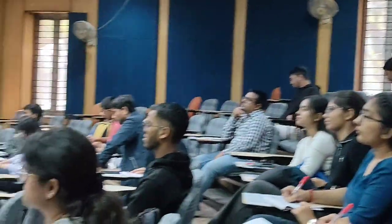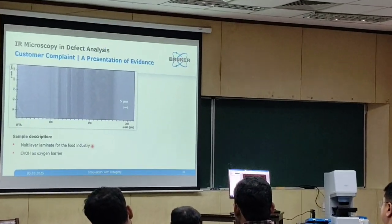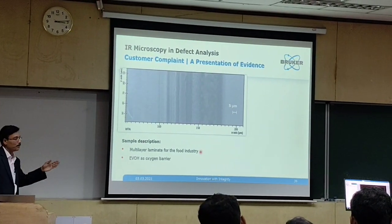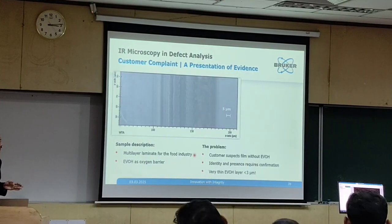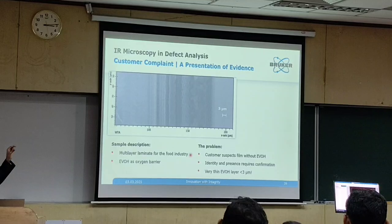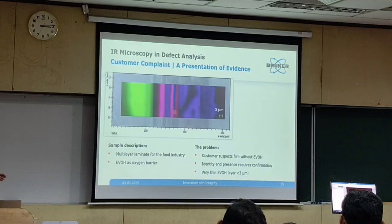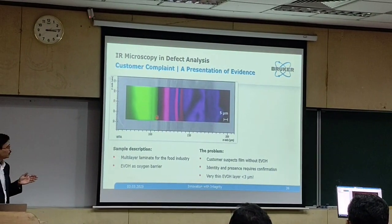So if you see again, a very important layer which acts as an oxygen barrier. Most of the time people want to confirm whether this material is there in the polymer packaging film or not. So this is again a challenge. When you scan this entire packaging film, you can see in the chemical image different compounds are shown with different colors.